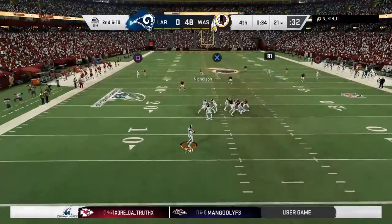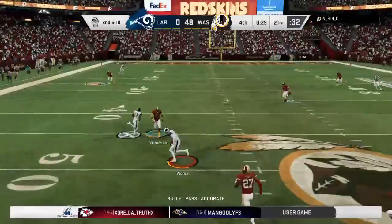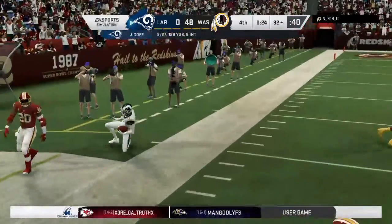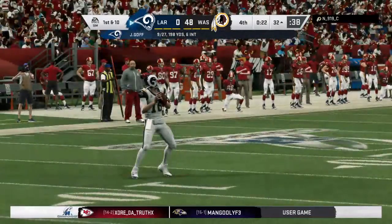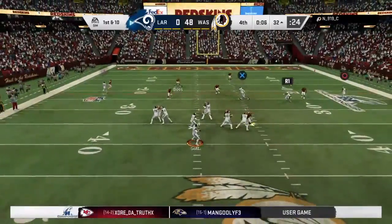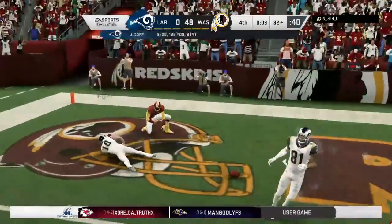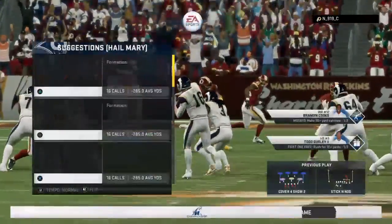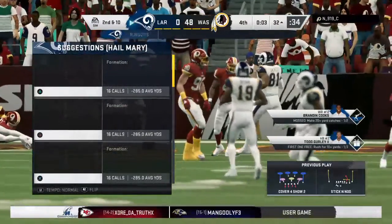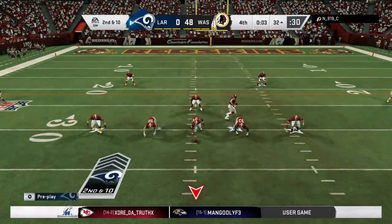Here's Goff. Now a desperation throw. Well, this is taken in. It's complete. And he takes it all the way down to the 32. A big play there for L.A. 48 yards. Goff now looking to throw. And this is incomplete with a clock showing just 3 seconds left. He was looking for Cooper Kupp there, but it'll be second down. Here's second and 10 now from about the 32.